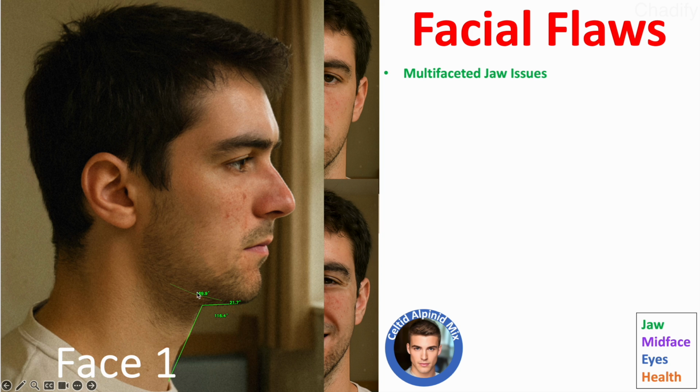And as a result, we have a 169.9 mandible angle here from the side. This isn't the best. It means it's a little bit too curved. And he also has a submandibular contour angle of 21.7 degrees. This is just too high. It means that there's a bit of hyoid sag, and it's also reflected in a 116.4 degree cervicomental angle. Everything is just pushed back a little too far, unfortunately.